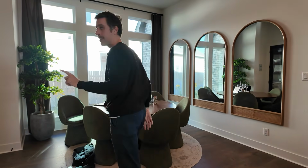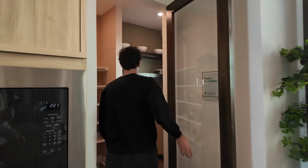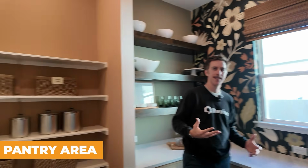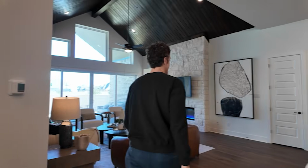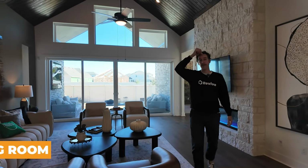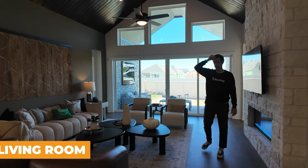Like this is crazy, but check this out. This is crazy. Look at this like butler's pantry area. Like this is the pantry that dreams are made of. This is wild. All right, I'm just gonna say it right now. This living room is stupid awesome.